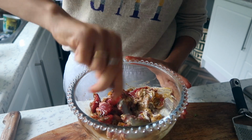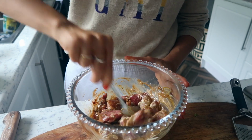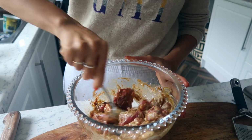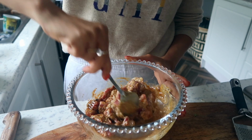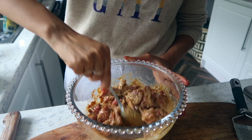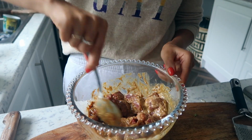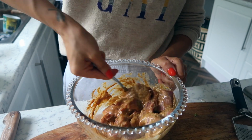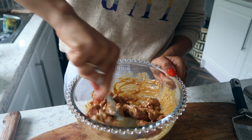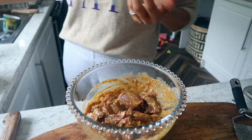And then I'm going to give this a nice stir and make sure that the meat is fully coated, because again, I really want this to tenderize as much as possible. And even this alone, like the flavors that you're investing into this meat, is just incredible. If you wanted to pound the meat a little bit first, you could totally do that, and again, it's going to help break it down, it's going to help with that tenderization process. But I feel like because we've added the yogurt, that's absolutely fine.